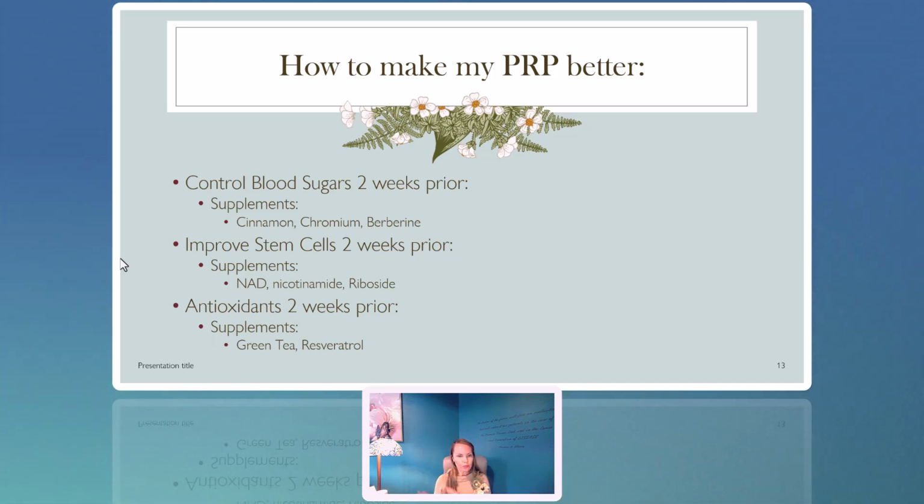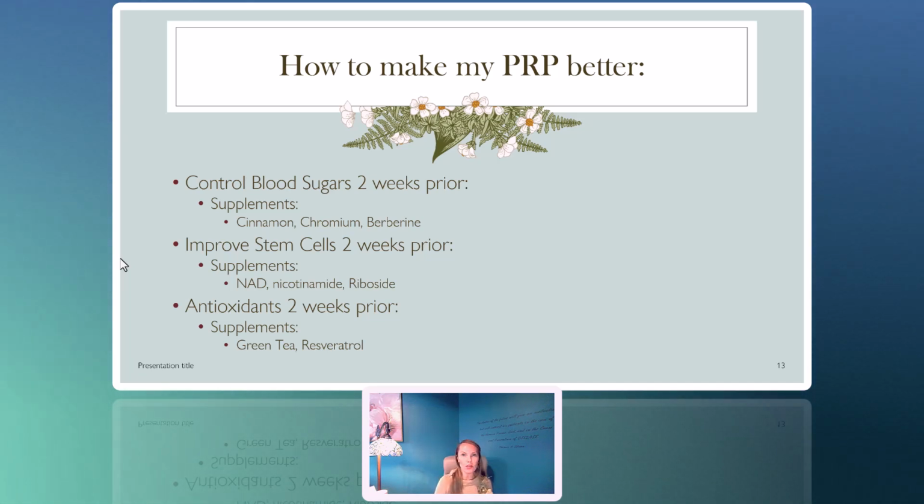All right, we also want to improve our stem cells 2 weeks prior. So we want to make sure we're getting good supplements in there that are going to help with those growth factors, to help with that mitogenesis, and to help with all of this.